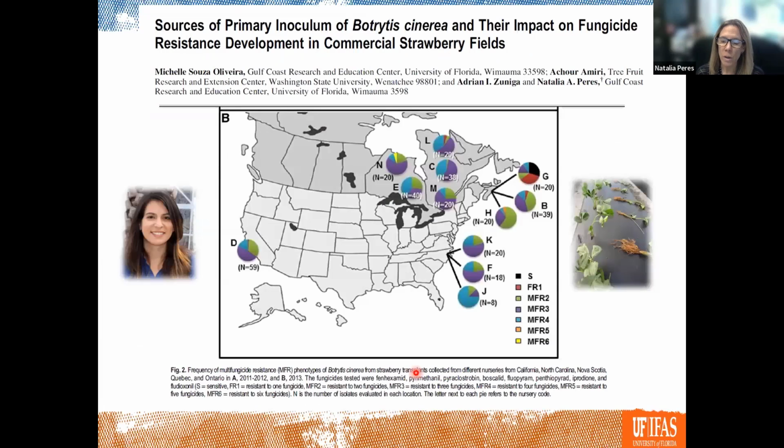To our surprise, though, what we found that I didn't expect at that time is that Botrytis resistance would also be coming from nurseries, because we don't think of Botrytis as a problem that nurseries are trying to control, since they don't have fruit at their nurseries. Most of the time, they can have it if they have the neutrals, but they're mostly trying to control Colletotrichum and powdery mildew. The problem is that they're using products from the same fungicide groups as the fungicide groups we have for Botrytis.